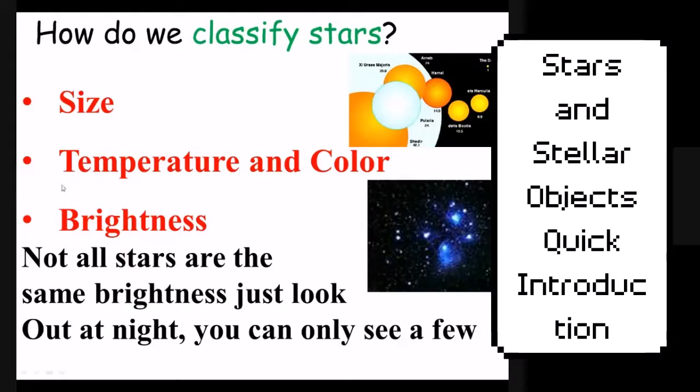So brightness is one of the huge variations we can see in the night sky. There's brighter stars, there's dimmer stars, there's some stars we can't even see even though they're close to us. And there's some stars that are really bright, but they're really, really far away.